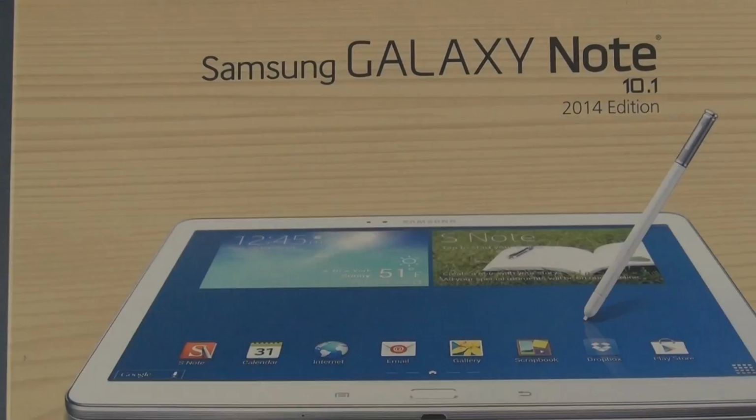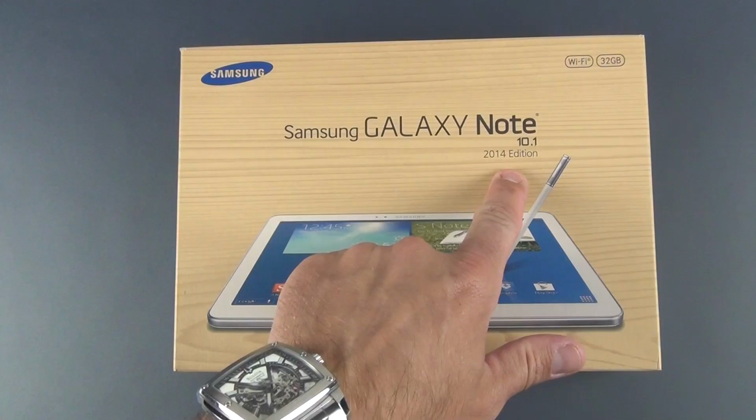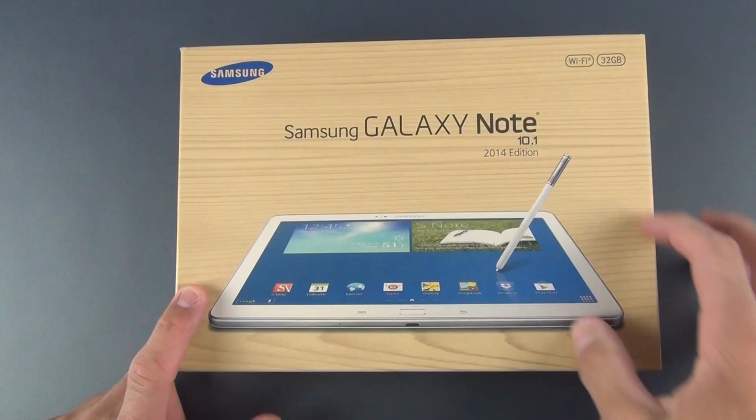Hey guys, Mike here, the Detroit Borg, with a look at the new Samsung Galaxy Note 10.1 2014 edition, otherwise known as the second generation Note 10.1.